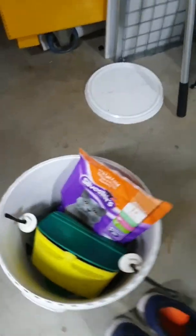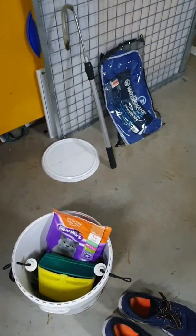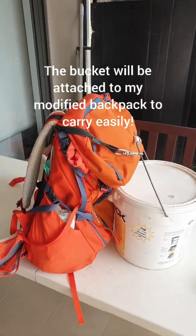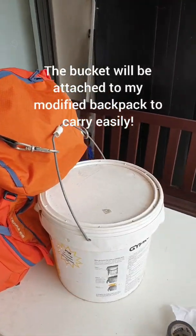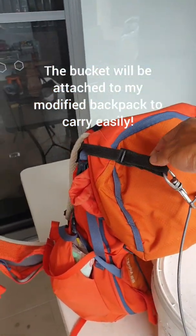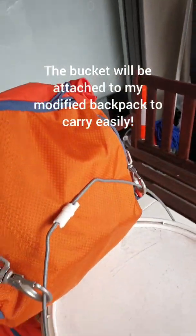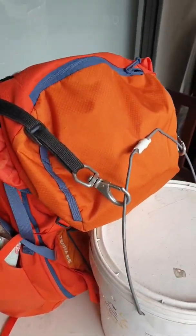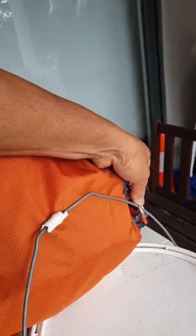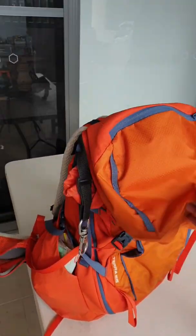Yep, that's it. That's how I carry the bucket. This is my backpack. This is what I carry. The bucket is at the back so that it carries easier, you know. I have modified the bag to carry the bucket like this. Just unhook it and release it like this.